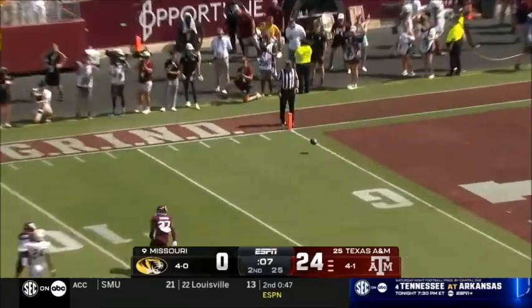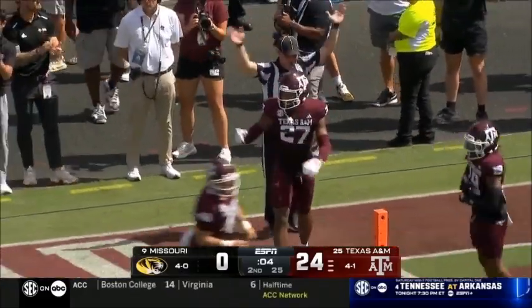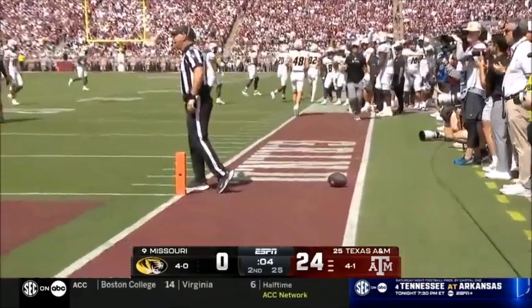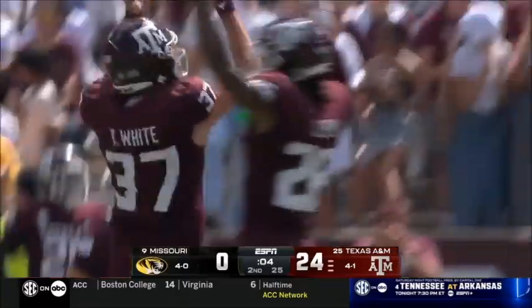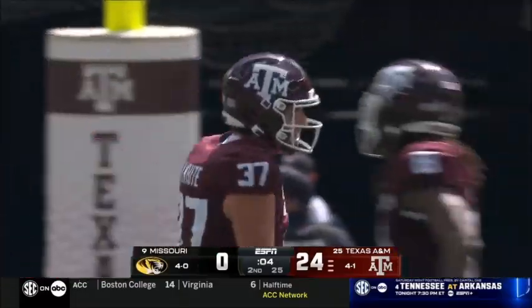And this punt is going to, you can't even dream it up. I mean, are you kidding me? By Tyler White, the punter, as if he's got a joystick controller in his hand and just went hard left.